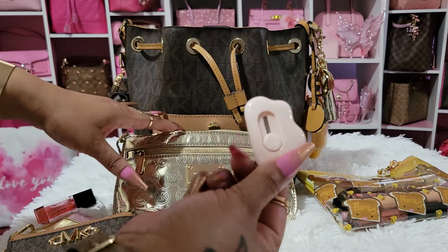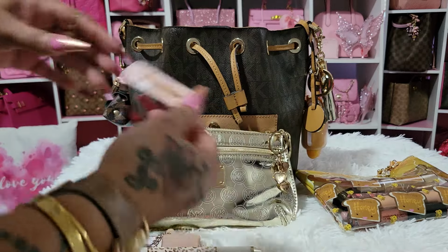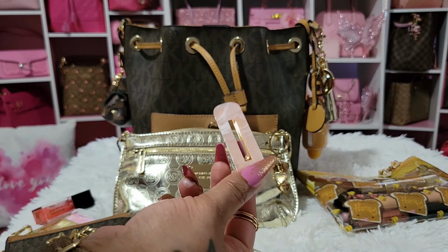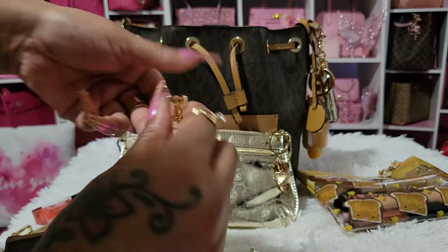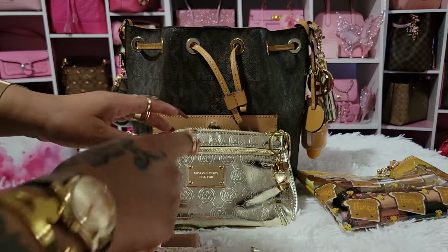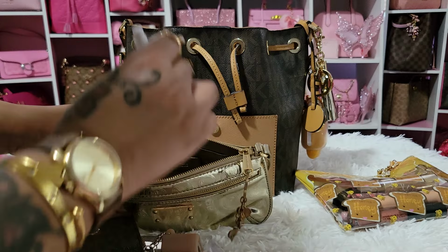I have my box cutter. And then I have my hair clip because it's so hot. I've been wearing my hair curly, so I'll just pin the curls that are in my face back. Because I do like to wear my hair down, but it is hot. So that's all that's in there.